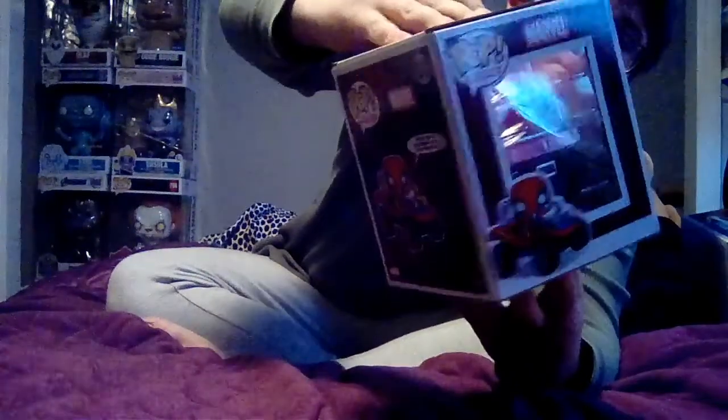I don't know. But yeah, this is Spider-Man in the Spider-Mobile. Pretty sick. Number 51 out of Pop Marvel Pop Rides. There's the Walgreens sticker, if you're wondering. And here, blocks glam on him.